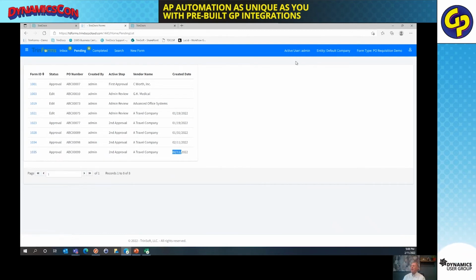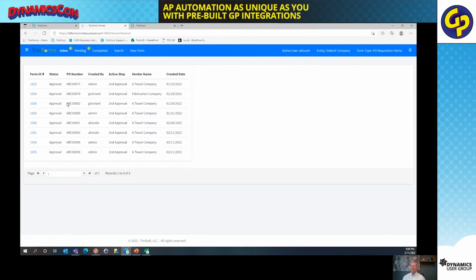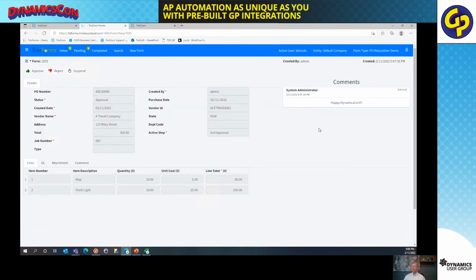Well, that's in my pending box, waiting for Mr. Lincoln's approval. So I'm going to hop in as an alias user. You can actually determine who you work for and who you work with. Not anybody can do that in your organization, but you can create alias users, and for demo purposes, that's very helpful. So now I'm active user Mr. Lincoln, and in my inbox is that form that we're looking for here, form number 1035, just created on the 11th. There's my note, happy DynamicsCon.